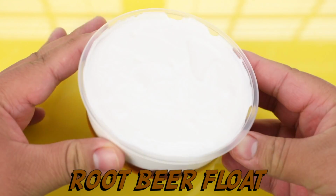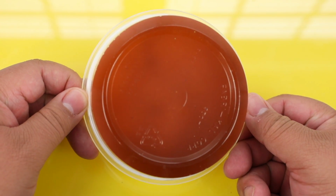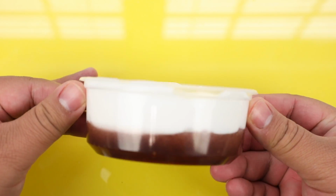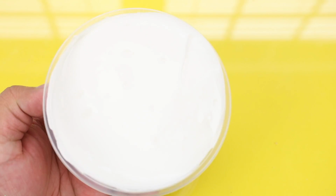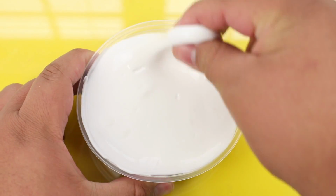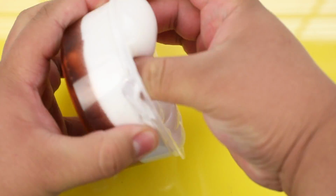Root beer float is a new slime to the shop. This one is a half and half type slime. So the bottom layer of it is actually a clear jelly based slime. So it has a little bit of instant snow in there. And the top is a thick and glossy. It is both scented like root beer float, obviously, and it smells really, really good. When you mix this together, it becomes super, super fluffy. It inflates a ton and it just looks really, really cool.